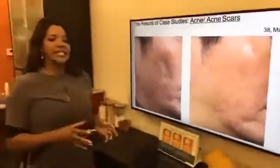Acne scars, same effect, about 6 weeks. This is a 38-year-old male who had this treatment done. And the last, of course, is the fine lines and the loose skin. Look at the difference. This is the before, this is the after.